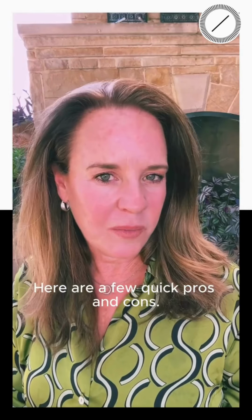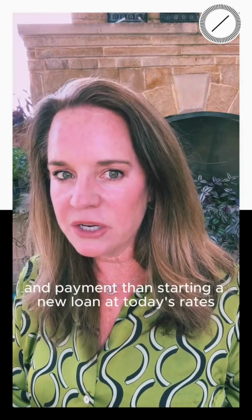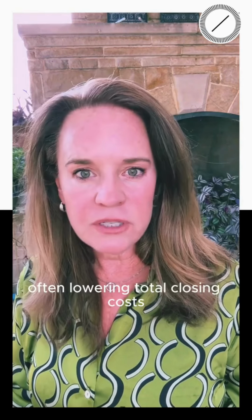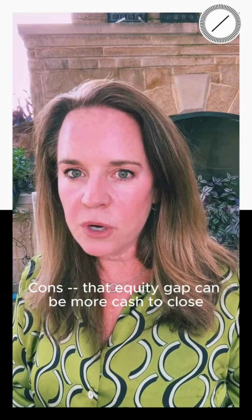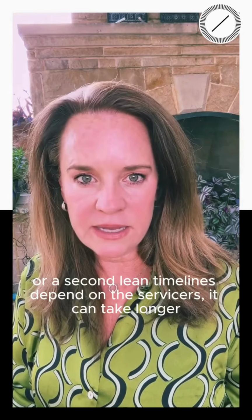Here are a few quick pros and cons. Pros: lower interest rate and payment than starting a new loan at today's rates, often lowering total closing costs. Marketing edge for sellers. Cons: that equity gap can mean more cash to close or a second lien.